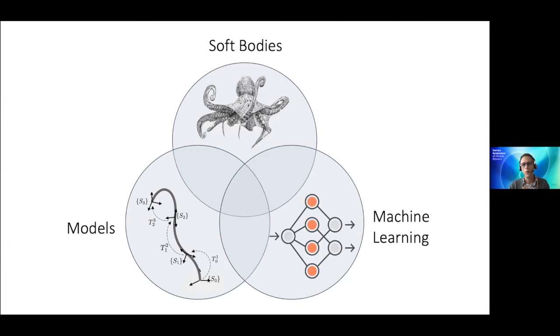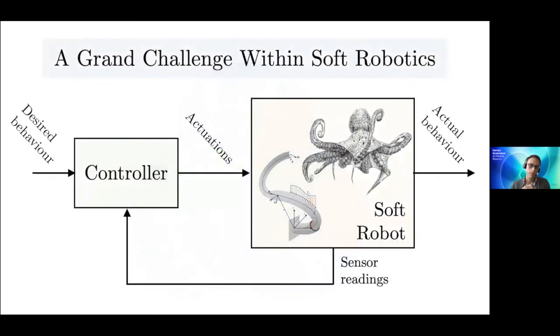When we look at these problems, we can identify, I think, three main components producing intelligence. One is the soft body itself, and the well-known concept of embodied intelligence. The other two are models and machine learning, at least in our works. So let me start with what we can do by not using machine learning, but just relying on models. And so the overall structure is the very usual one.